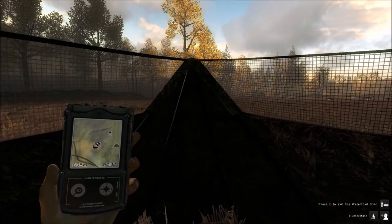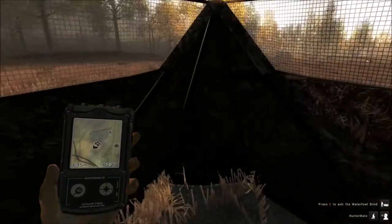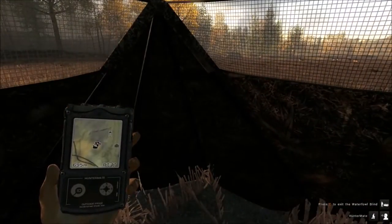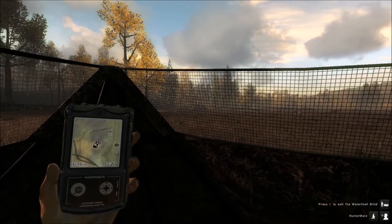I'm going to have to eventually get some fall clothes. Yeah. All right. I do believe at the very corner of the field, coming straight at us, bud. Let me see if I can see him through this darn mesh. Okay, that's another doe. I see her. Doe. Yeah.